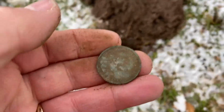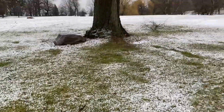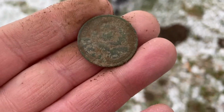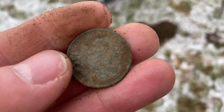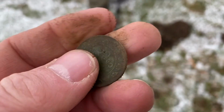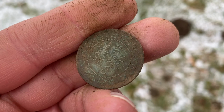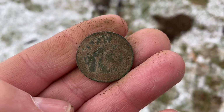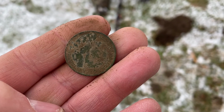Around a tree that's been hunted 10 million times. Gotta love it. Awesome. Probably somebody just passed it thinking it was a bottle cap or something. It wasn't ringing, you know, super high. Alrighty, let's see what else the day brings. Gotta love it.